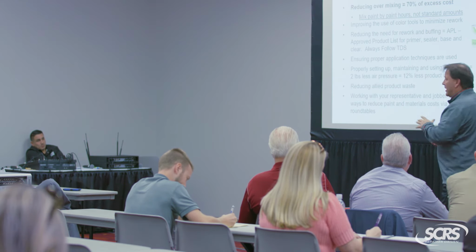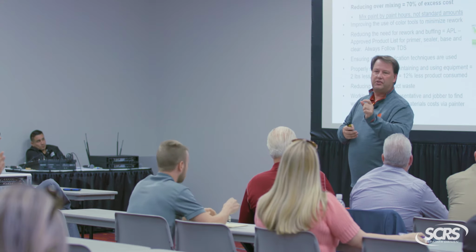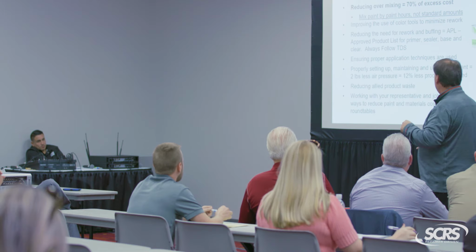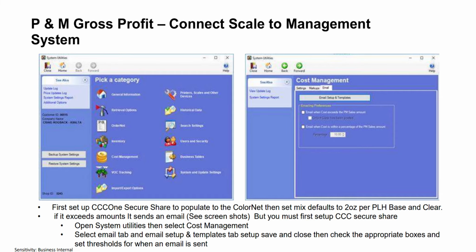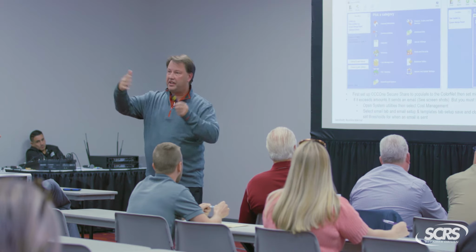Again, reduce your allied product waste. That's tape, and all those different things, like not using two inches instead of an inch and a half, not using paper but using plastic, and all those kinds of things. All right, one of the other things you can do now is connect your paint system to your management system. Again, I'm not specific to my own company. We happen to do it with CCC, Profit, and other companies.